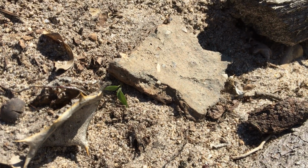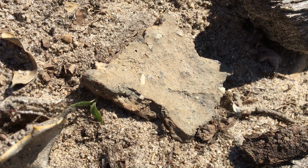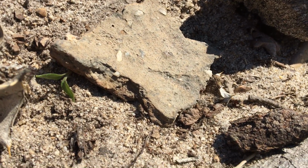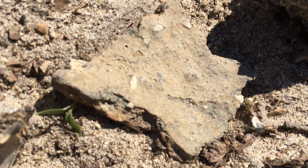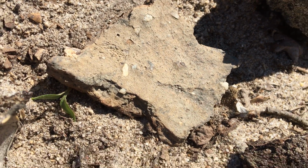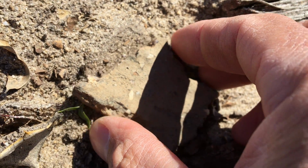I mean, there's some modern trash everywhere in the world now, and on a remote island in the middle of the Pacific there is. Look at that piece, will you? And I'm trying to get a close-up to see if we can see what they used to temper it in there. Let's look at this together. It's all sand.